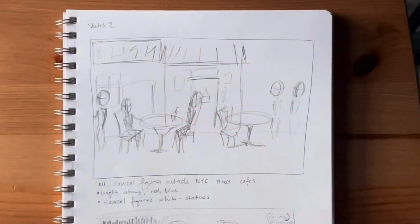Okay, so this first one is basically, I'm thinking a New York setting, very bright, oil painted, but instead of actual people there in modern day clothing, sort of Greek and Roman classical statues. My only problem with this one, I can definitely execute it, but I don't know what kind of concept this would link to. Obviously it would be surrealism in terms of what art movement or style it belongs to, but there's not really a concept behind it. There's not really a meaning.